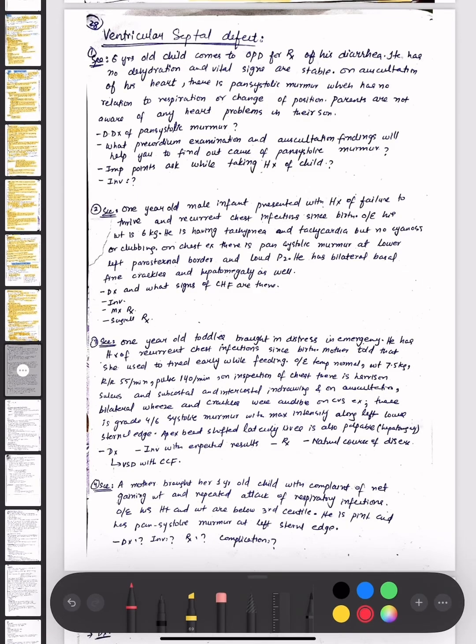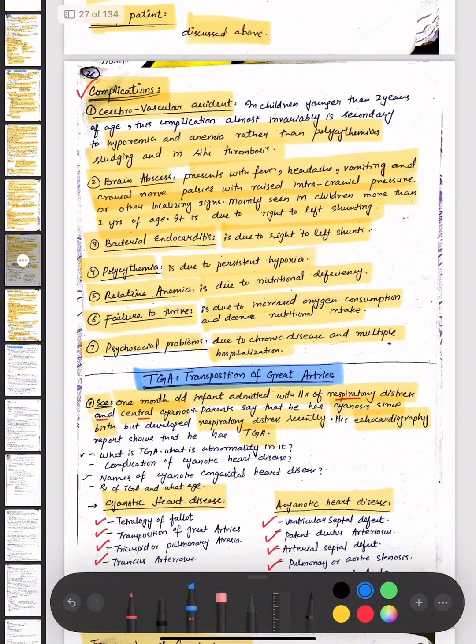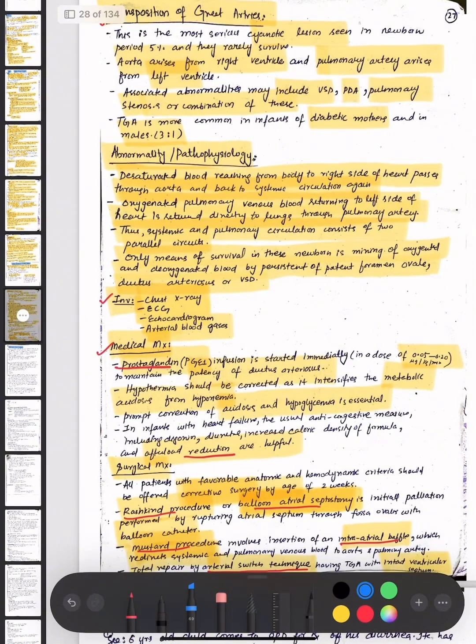So we have started the CVS from the pediatric subject, and we have discussed the tetralogy of Fallot and the TGA, transposition of great arteries, which are both cyanotic heart diseases. In this video, we will be discussing the ventricular septal defect, which is an acyanotic heart disease.